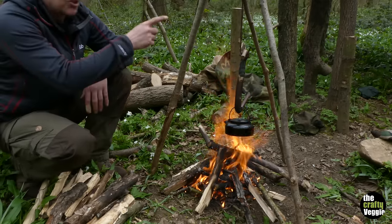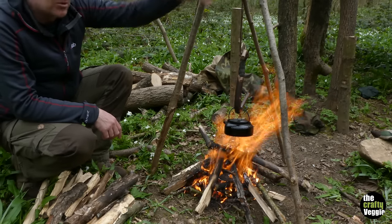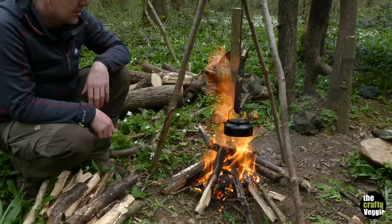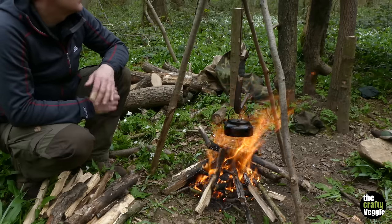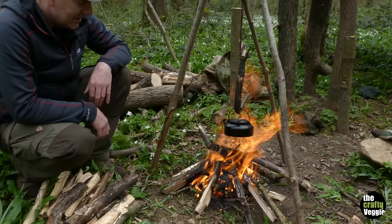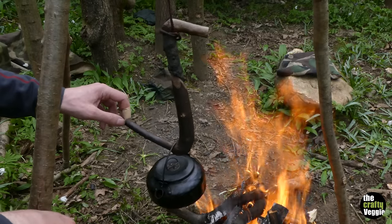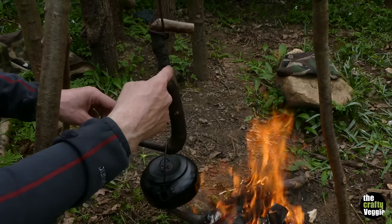So what I've built in the summer, this a simple tripod with pine root suspended from a wooden hook. Yeah, it's quite straightforward, quite easy. This is the way I like it. The pot hook's made by sticking two pieces of wood together with pine resin.